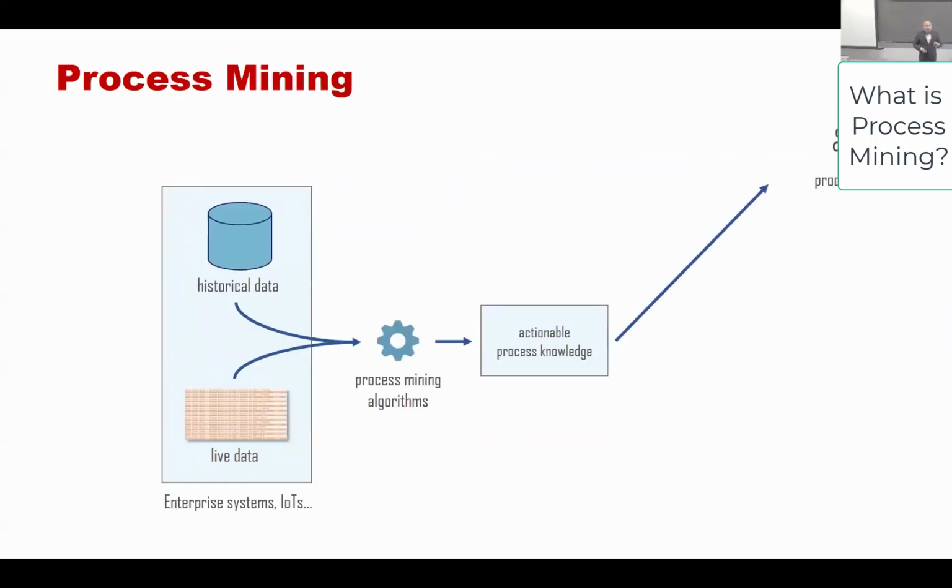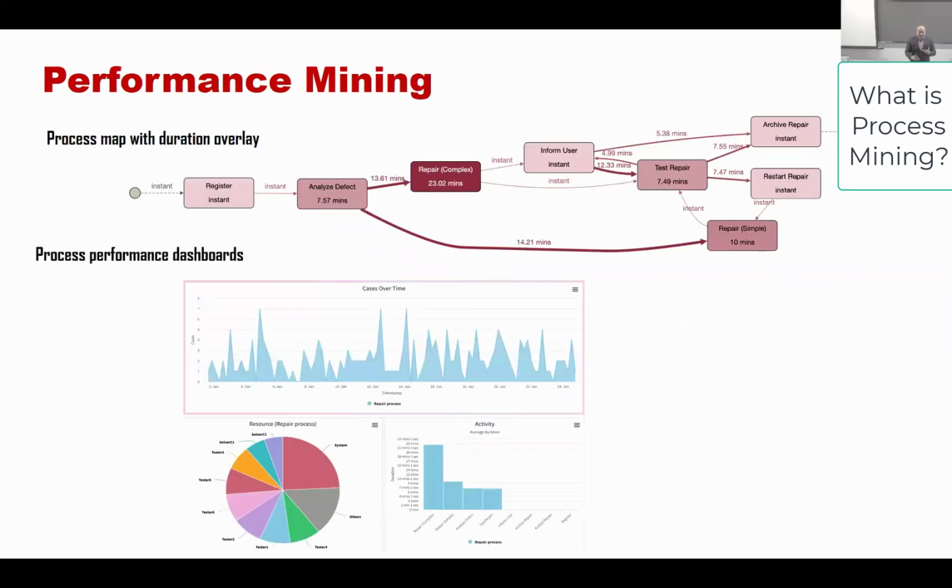In addition to being able to extract a process model from an event log, process mining allows me to measure the process performance, and generate different types of overlays, color codings on top of my process maps or my process models, or animations in order to understand where my bottlenecks are, where I need to improve the most, where I am reworking a lot. And we can generate also a lot of performance dashboards. We'll be talking a lot next week and in the following ones about performance dashboards. How do you visualize the performance of the process along various dimensions and perspectives?